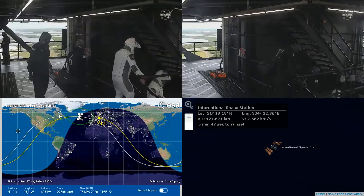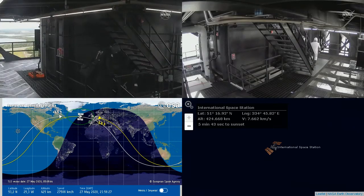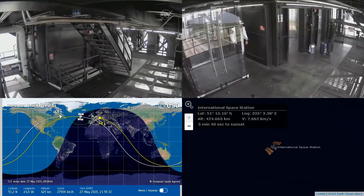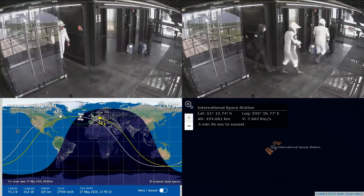So, yep, they're heading down the stairs now. It's going to take them down to the 255-foot level, and then they're going to be getting in the elevator, take them down to the ground level. And we'll do it again on Saturday.